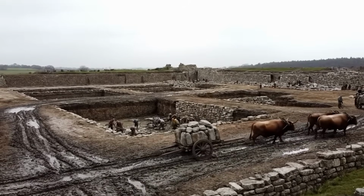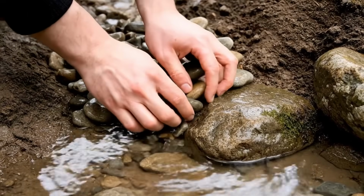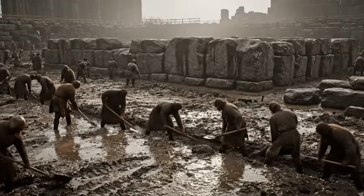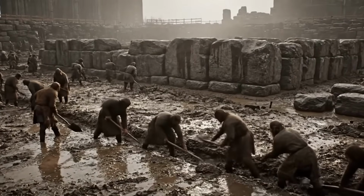Builders also paid great attention to drainage. Special ditches filled with gravel were laid around the foundation to drain rainwater and groundwater. Excess moisture could erode the soil and weaken the entire structure, so it was combated from the very beginning.